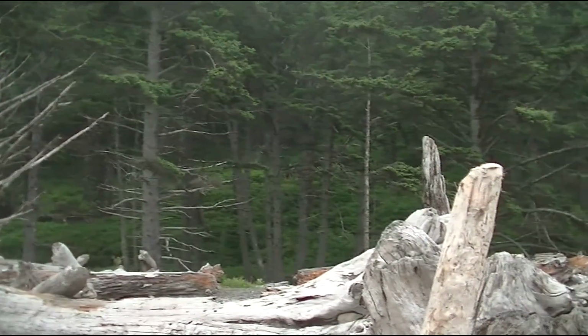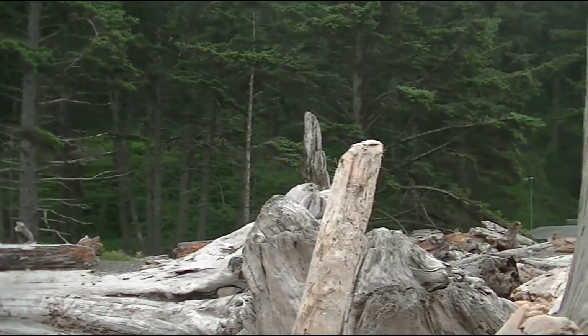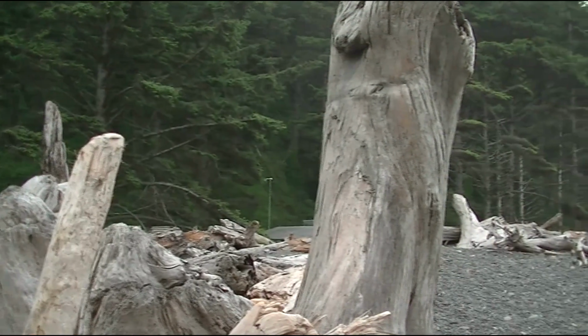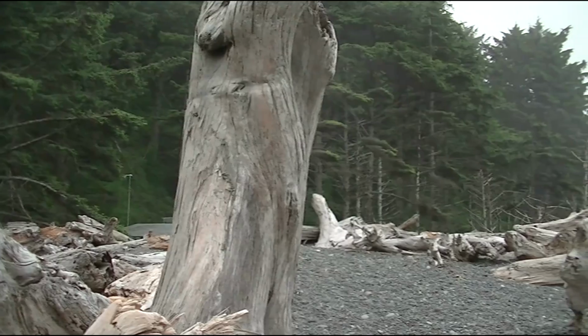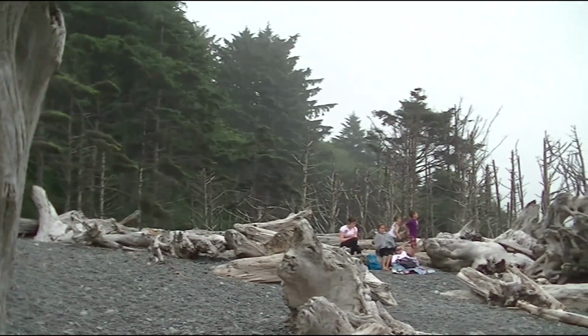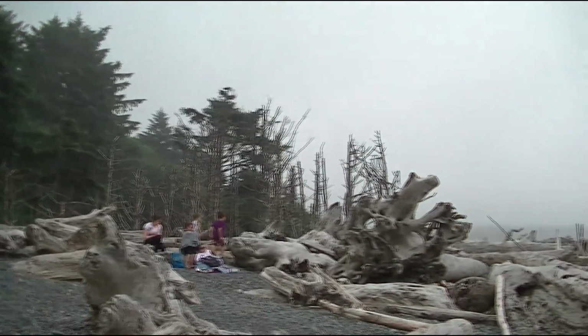There's a picnic area here too. Some people just set up on these fallen logs and are having a picnic lunch. A little bit of mist blowing through the air. There's some people having lunch.